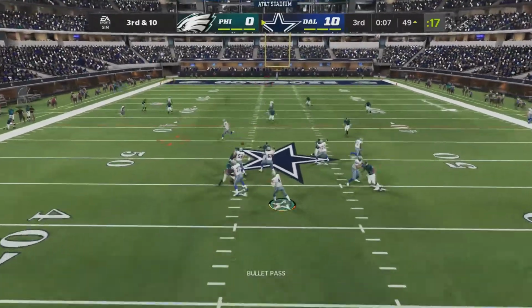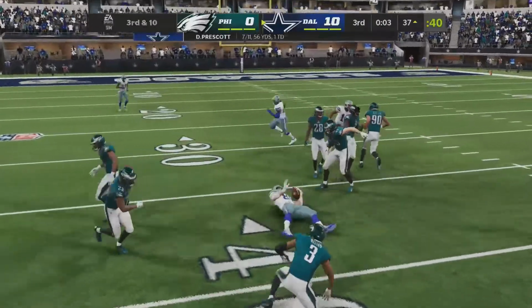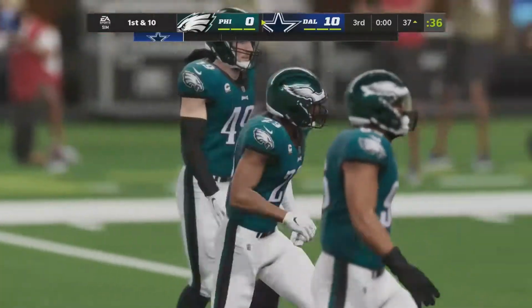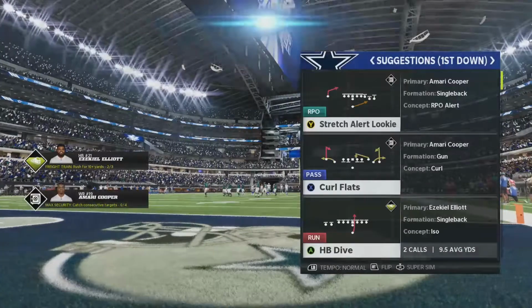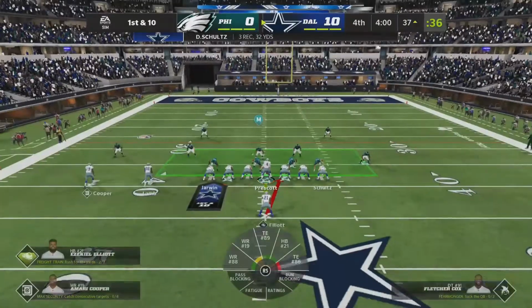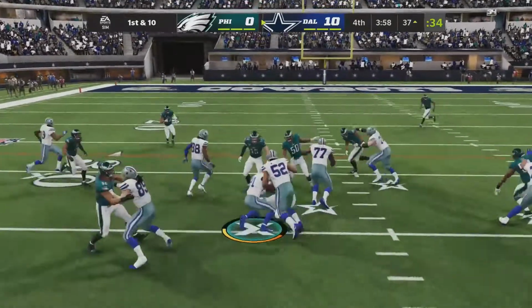Prescott to throw it. He finds his man, complete. That's Schultz. And he will have a Cowboys first down as they're able to get the 3rd down conversion. It's a gain of 12, and the Cowboys pick up the first. And that is going to do it for this 3rd quarter of action. We'll return with more after this.